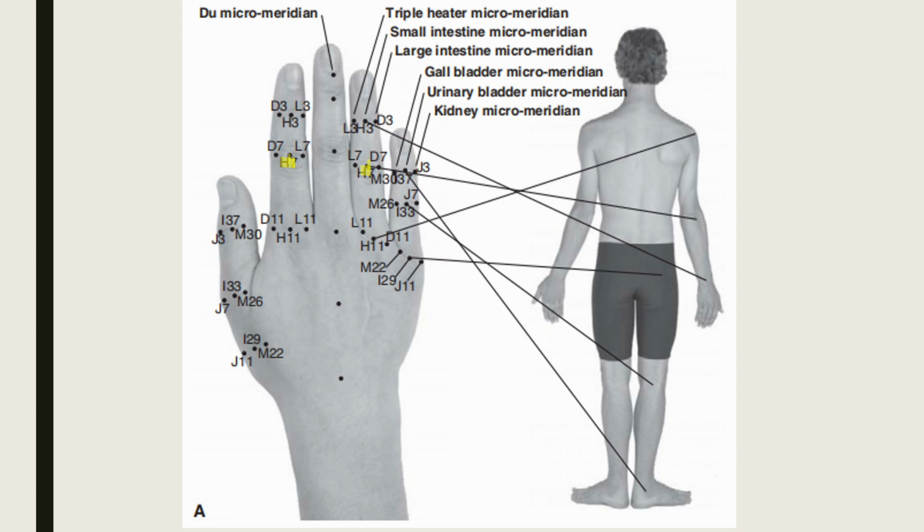H7, SI or small intestine 8, located on the dorsal side of the index and ring fingers at the center of the proximal interphalangeal joint transverse crease. Still at the elbow, we have L7 corresponding to Sanjiao 10, located on the dorsal side of the index and ring fingers at the medial side of the proximal interphalangeal joint transverse crease.